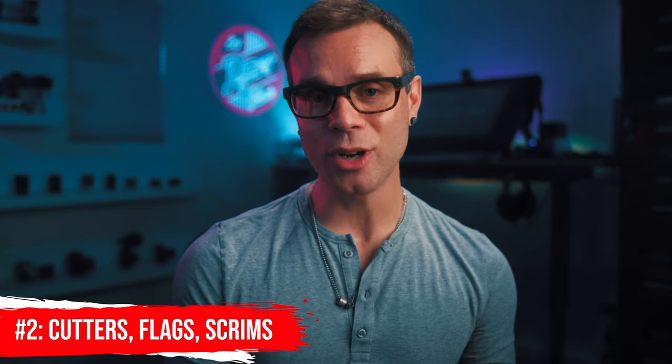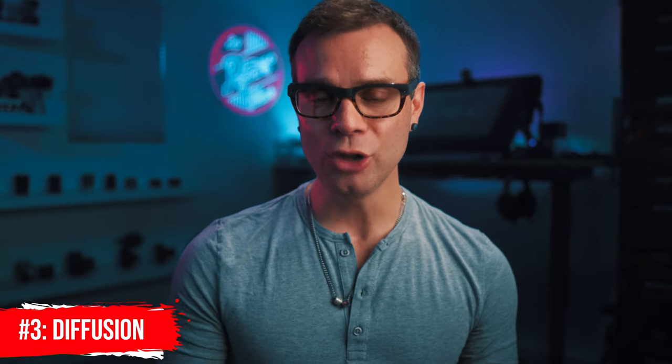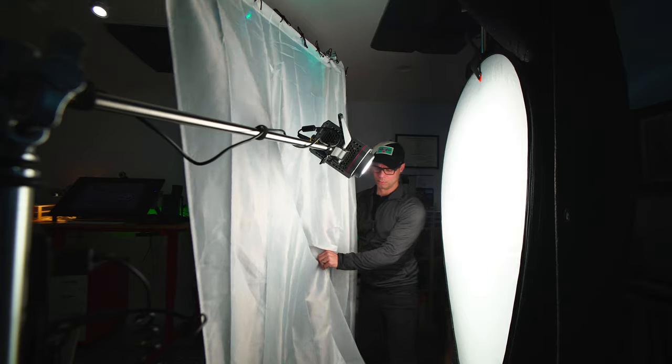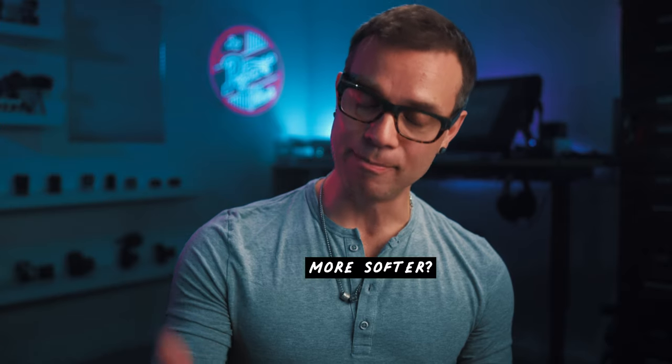Cutters, flags, and scrims are used to either block light where you don't want it, or cut down on the amount of light in a given area. This is what we call shaping light. Diffusion, or diffusers, allow us to control the amount of light. The more diffusion, the softer the light and shadows. Each time light has to pass through or bounce off a material, it is diffused even more and made more soft. More on that later.